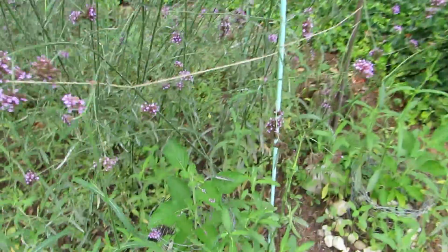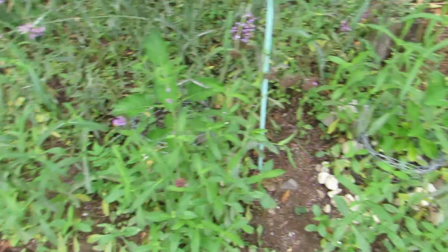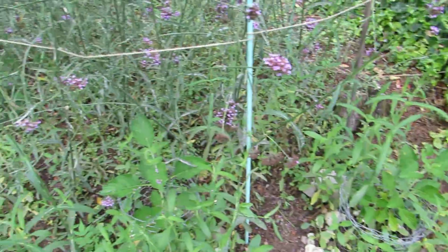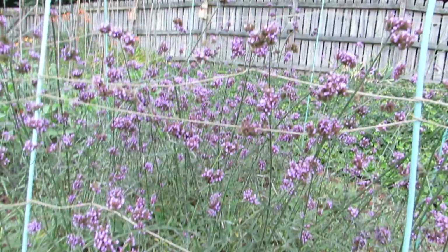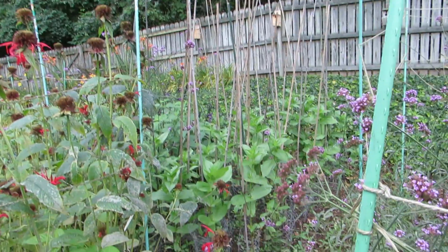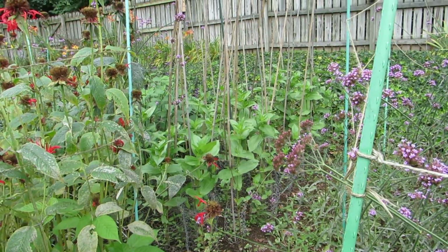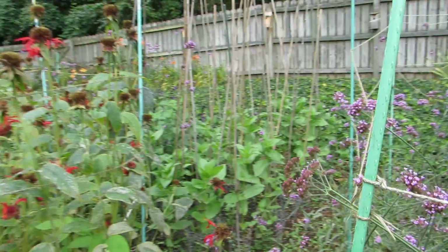There's a porterweed, and there's another porterweed, and I need to dig out this Brazilian verbena and transplant it. And back there are my zinnia plants that I grew from seed, and looks like I'm going to get a bloom tomorrow or the next day.